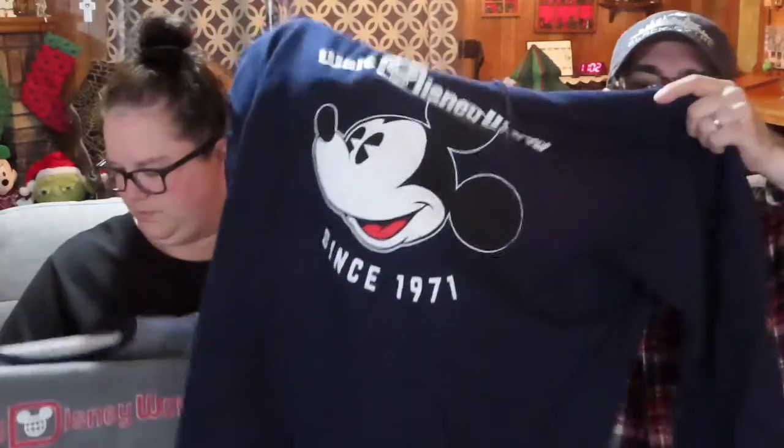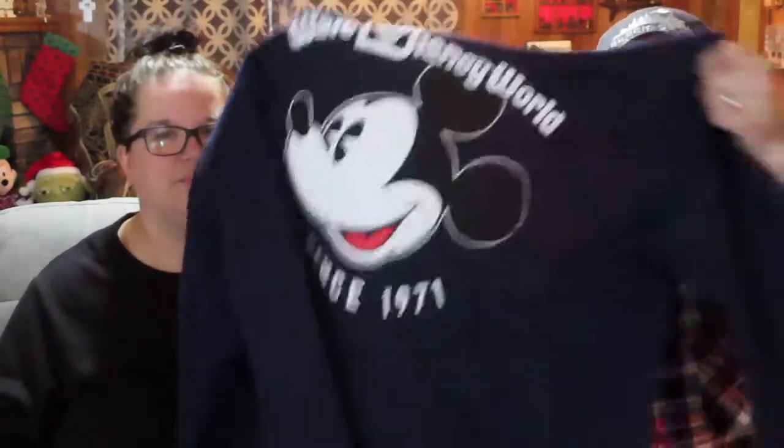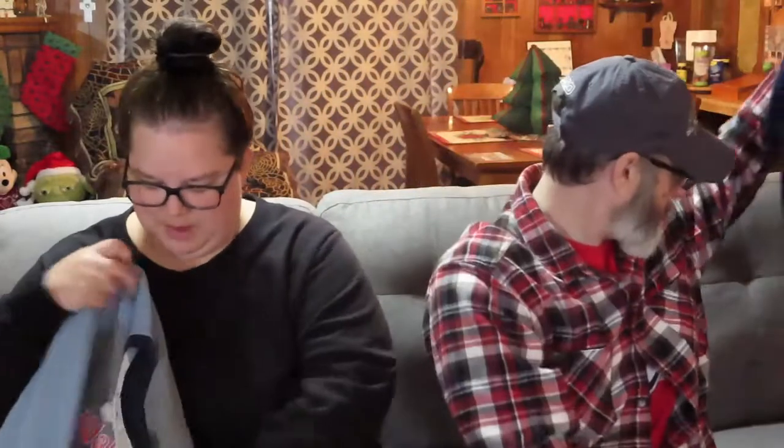It was new this season, I think. Got the big Mickey head on it, and it's got a hood. But I like the big logo of Mickey. Again, very classic. We like the classic stuff. Mine is pretty classic, too.